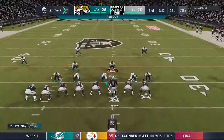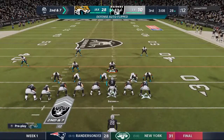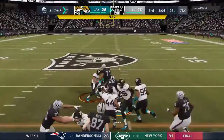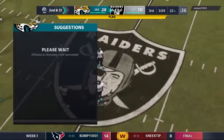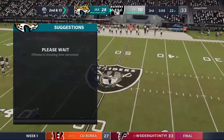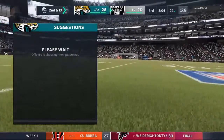Here's 2nd and 7 now from the 28. Once again, it's Jacobs. And he's going to be taken down with a marker on the field. So let's see about the calling. So a decent gain, but all for naught on the penalty. It's too bad, isn't it? They were feeling pretty good about it. The only people celebrating, the guys who just gave up that play.